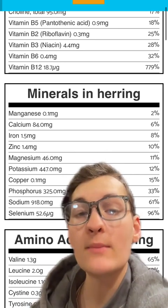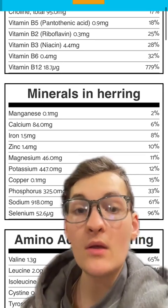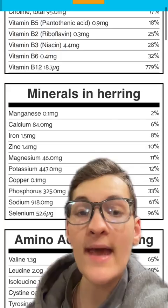If you have underlying blood pressure issues, be mindful about the sodium content in canned herring, and you may benefit from lightly rinsing them or buying fresh herring without salt added.